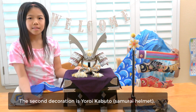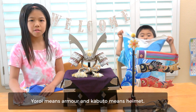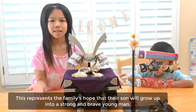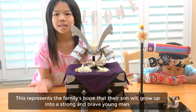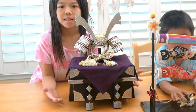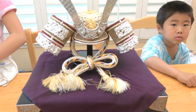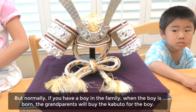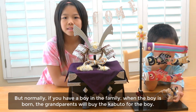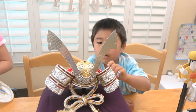The second decoration is Yoroi Kabuto, or samurai helmet. Yoroi means armor and Kabuto means helmet. This represents the family's hope that their son will grow up into a strong and brave young man. And we mentioned before that it's a Children's Day, so it's for both boys and girls. But normally, if you have a boy in the family, when the boy is born, the grandparents will buy the kabuto for the boy. It is very shiny.